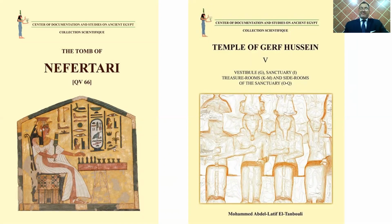And also we have Garf Hussein, the final volume, because we had four volumes before, and this is the fifth one. And this is very important because this deals with the chapel, which is sunken under the water right now, and nobody in the world has all these images or line drawings, but only the Egyptian Center of Documentation has these images and these records. And for that reason, it was very important to publish this book.